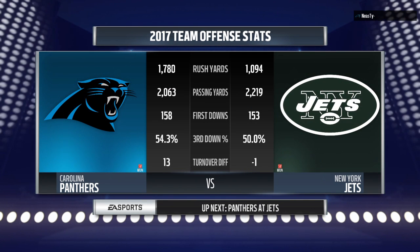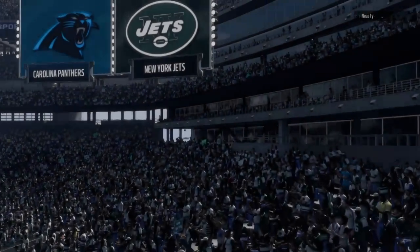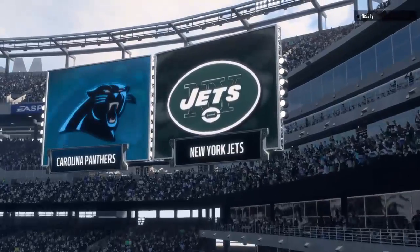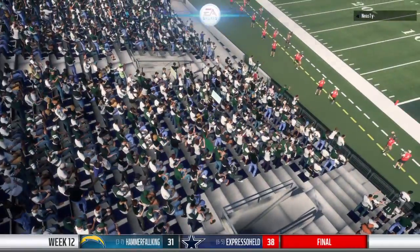You're tuned into the NFL on EA Sports. In today's game, passing could be at a premium as we've got a pair of defenses that rank in the top 10 in fewest pass yards allowed. It's the Panthers going up against the Jets.